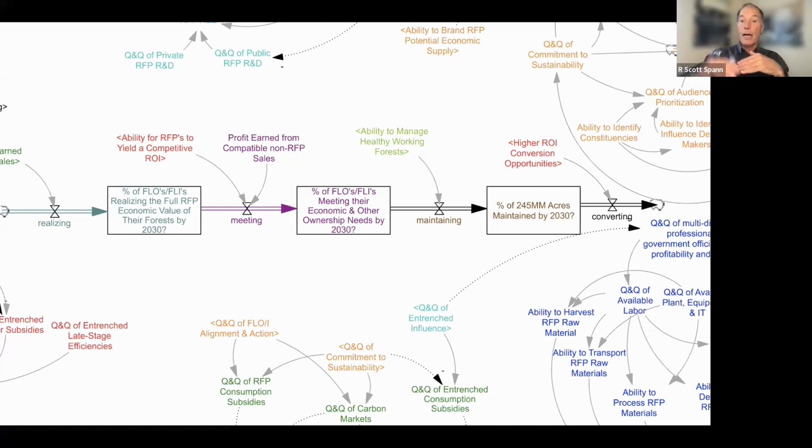Okay, well, the question that had never been asked is, if you want to maintain it, what are the economic needs of the forest landowners? That's what this FLO is, and forest land investors. What are the economic needs of those individuals if they're going to be able to maintain this land so that it does not get converted to higher ROI conversion opportunities? By the way, these different colors you see refer to different colors in different parts of the map.